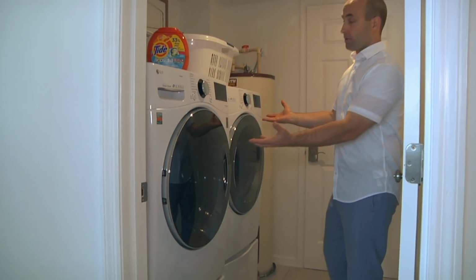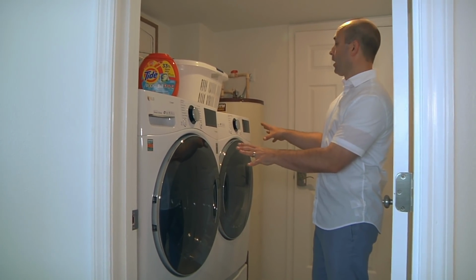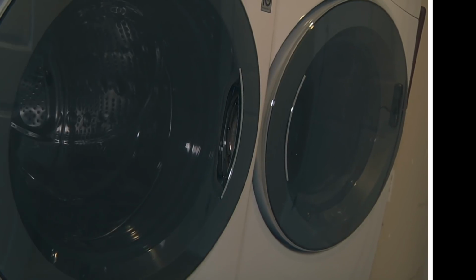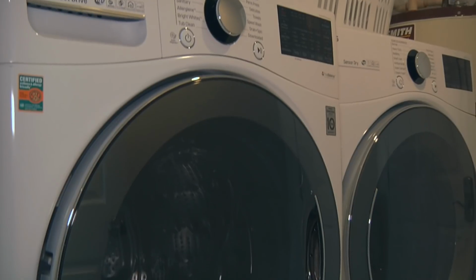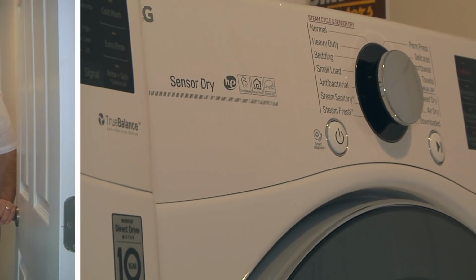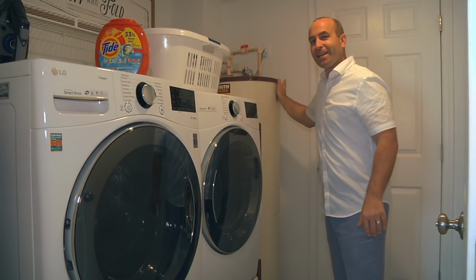And as promised, really nice washer and dryer. This goes a long way. Not only does this handle large loads, but also guests love it when they know they're operating a really reliable, really nice laundry system. And also as promised, I left the oldie but goodie here.